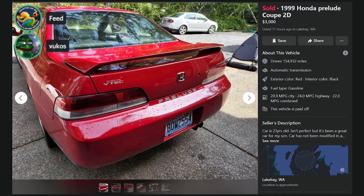Okay, this one was listed just 11 hours ago, but it's already sold. 1999 Honda Prelude Coupe. 154,000 miles. Car is 23 years old. It isn't perfect, but it's been a great car for my son. Car has not been modified in any way. Stock. All right. Except for the replacement headlights.